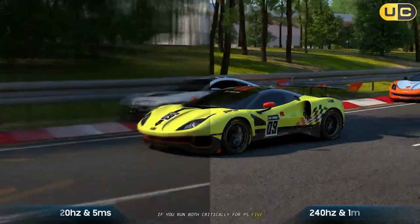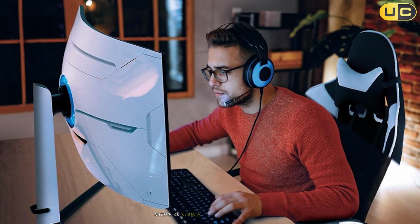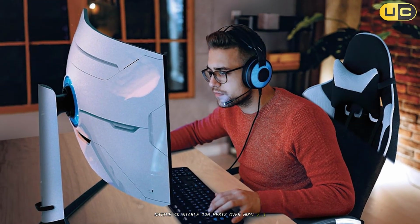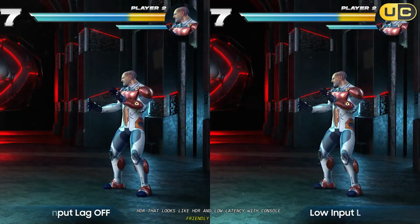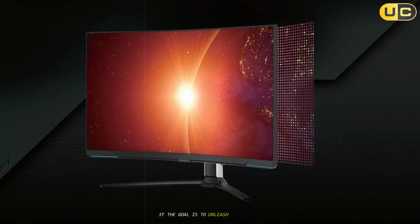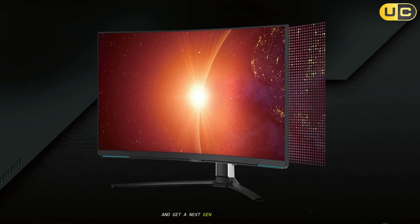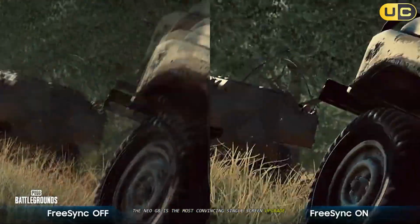Critically for PS5, this monitor ticks the boxes that actually matter. Native 4K, stable 120Hz over HDMI 2.1, HDR that looks like HDR, and low latency with console-friendly behavior, including auto-switching to low-lag modes. If the goal is to unleash the console and get a next-gen picture and feel, the Neo G8 is the most convincing single-screen upgrade on this list.